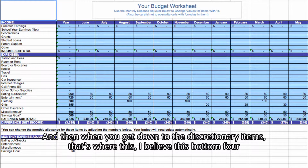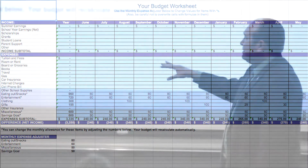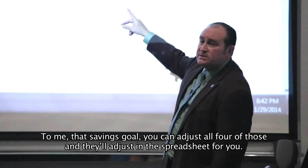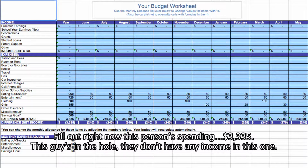And then when you get down to the discretionary items, that's where, this bottom four, the monthly expense adjuster, you can decide eating and snacks, entertainment, miscellaneous, savings. Okay? To me, that savings goal, you can adjust all four of those and they'll adjust in the spreadsheet for you. Okay? Fill it out. Right now, this person's spending $3,335. This guy's in the hole.